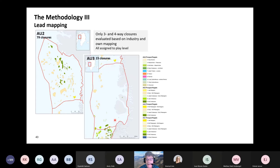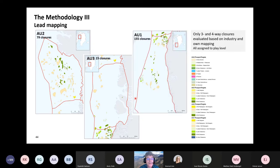In central West Greenland, the mapped lead density is strongly influenced by the thick volcanic cover of the West Greenland basalt province, and only in the southernmost part and onshore Nuussuaq, Cretaceous leads could be mapped. In southern West Greenland, 155 closures have been mapped, and the density clearly reflects where exploration activities have been focused during the past years.